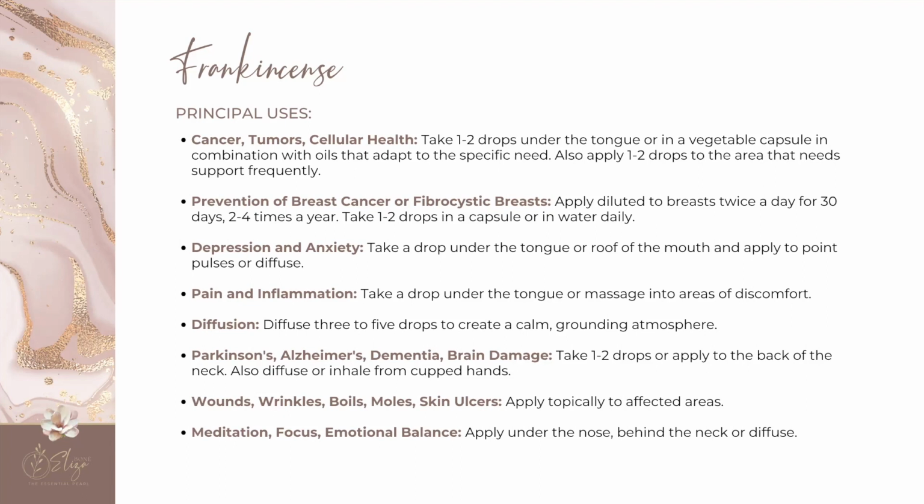Now, remember, all of these are suggestions. It's for informational purposes only. Always talk to your doctor before using alternative practices.